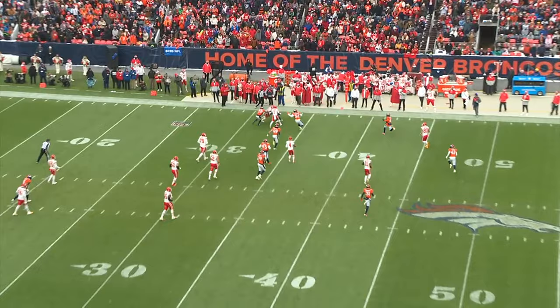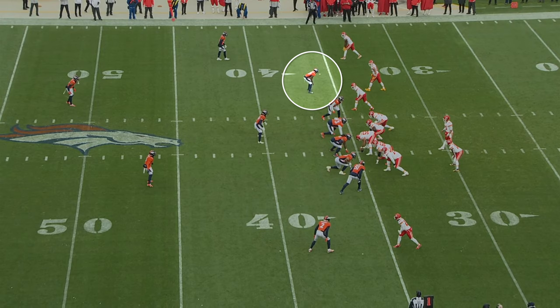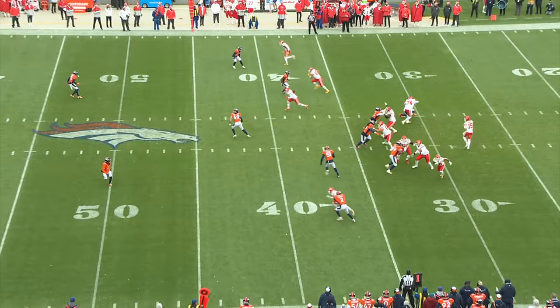But he's really a Swiss Army knife type of player. This interception against Kansas City was the first time that he caught my attention.